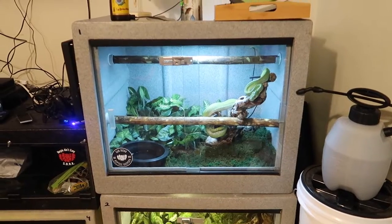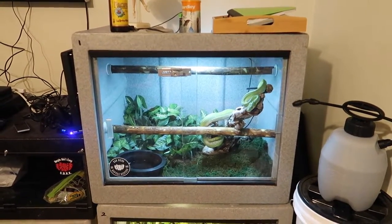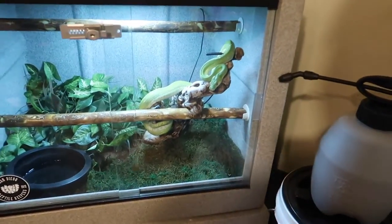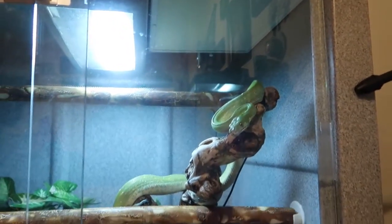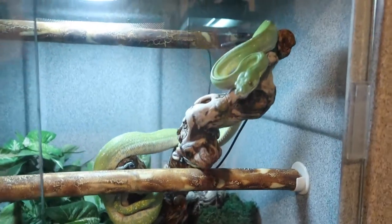All right, guys, so Jay keeps all of his green tree pythons in Vision 332 enclosures. So it's 3 feet by 3 feet by 2 feet, and he actually modified them. If you look up, there's heat panels right there to keep the snake warm, and heat panels are, in my opinion, by far the best thing that you can do. He's also got some UVB lighting up there, but that's how all of them are set up.